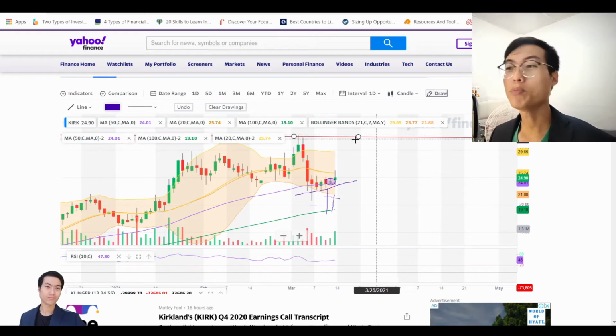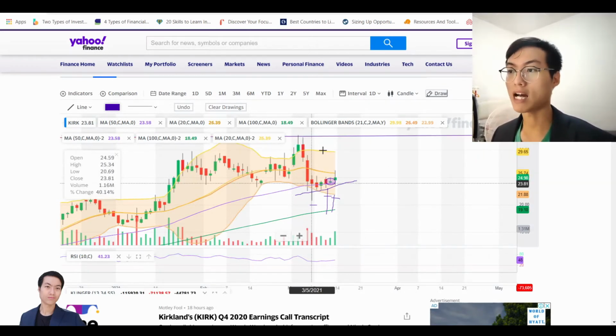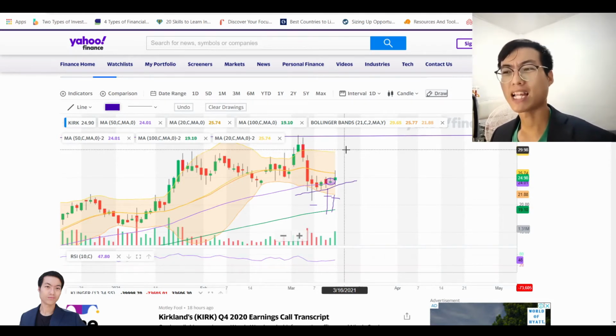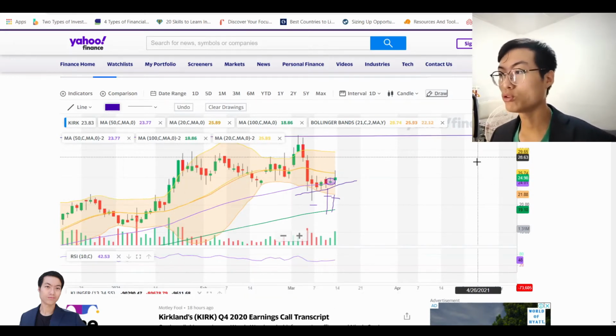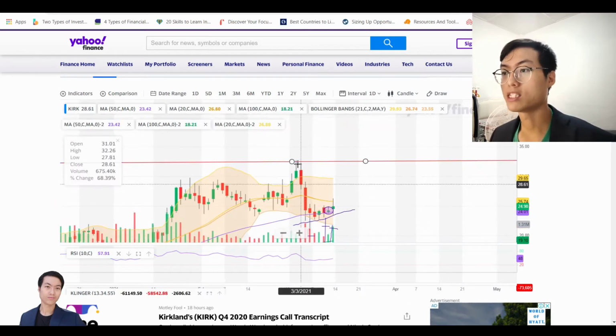But man, don't be greedy. Don't be a greedy guy. Because you see these two points, they are out of the Bollinger Band, firstly. Most of the time, it's very unlikely that you push out of the Bollinger Band. Only a few times has it actually happened. And secondly, if you look at the entire chart itself, these two points are anomalies.